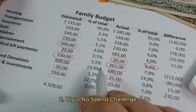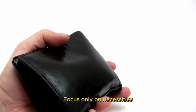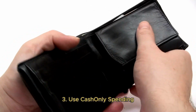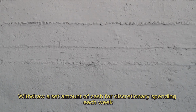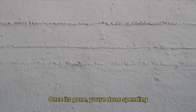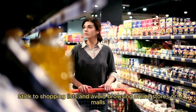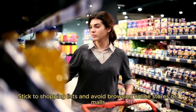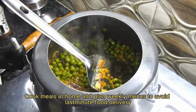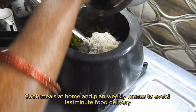2. Try a no-spend challenge. Commit to 1 month of no non-essential spending. Focus only on necessities. 3. Use cash-only spending. Withdraw a set amount of cash for discretionary spending each week. Once it's gone, you're done spending. 4. Reduce impulse buying. Stick to shopping lists and avoid browsing online stores or malls unless you need something specific. 5. Limit dining out. Cook meals at home and plan weekly menus to avoid last-minute food delivery.